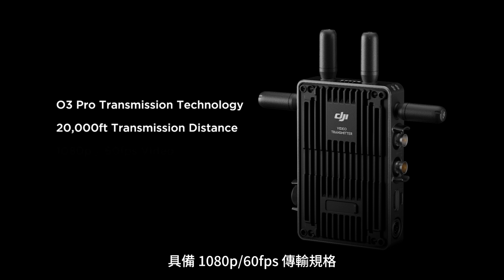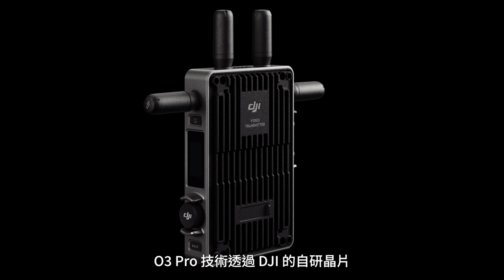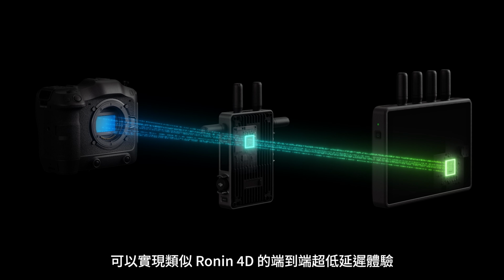Video is transmitted in 1080p 60 FPS and provides live audio monitoring at 16-bit 48 kHz, offering crews an excellent remote visual and audio monitoring experience. O3 Pro optimizes every aspect of image transmission with DJI's self-developed chip. This allows users to achieve end-to-end ultra-low latency that's similar to Ronin 4D.